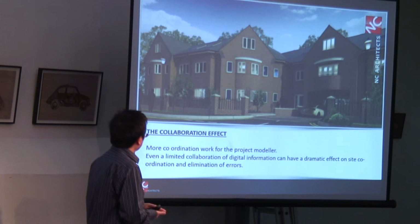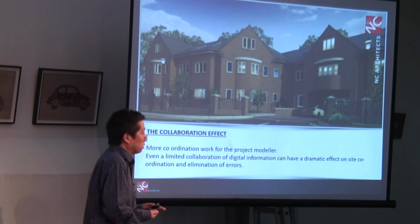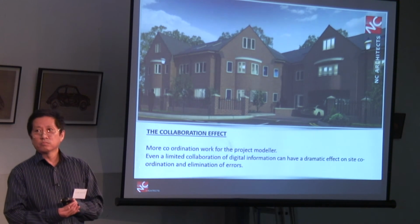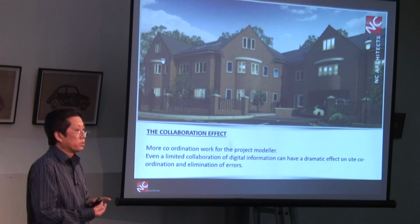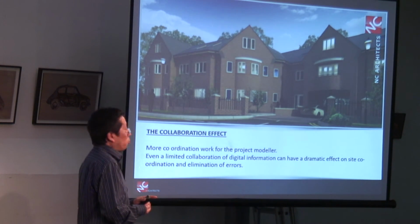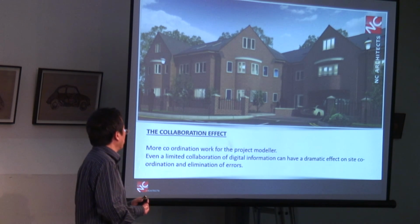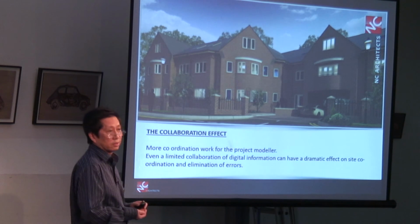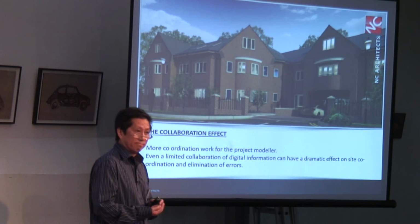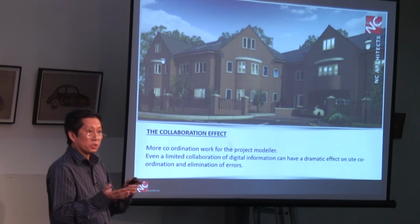That there is a render straight out of Revit, touched up in Photoshop. We presented that to the client, and he said, can we use it for the brochure? And we said, yeah, fine, pay us 750 quid, you can have it. He said, done. So that is now on the front of the brochure. But again, that was straight out of the model.